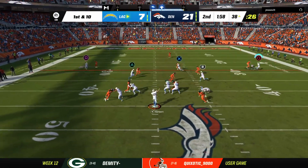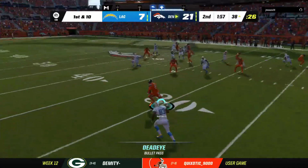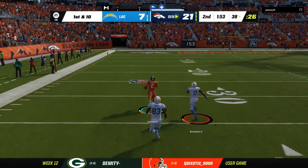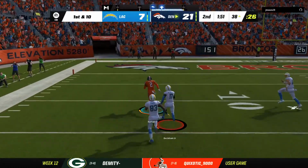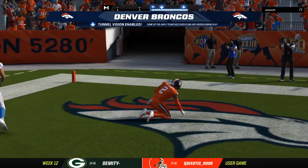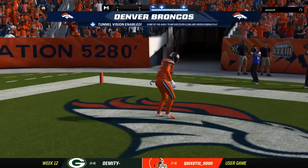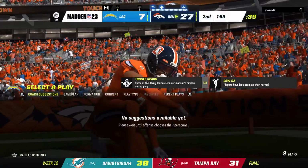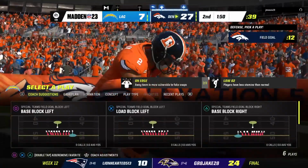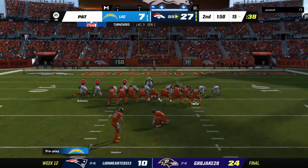Here's Herbert. Oh, he tries to force it in, and it's intercepted. Picked off by Pat Surtain. And he takes this one back into the end zone. And the Bronco defense has a touchdown. Make it back-to-back weeks now with a pick 6 for him. He had one a week ago.